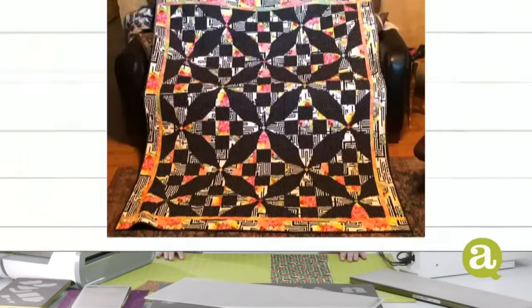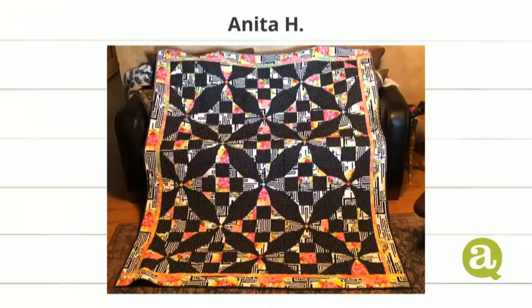Okay, so first up is Anita H. Christina and I both love this. This is such a fun pattern, right? It's called Happy Village. And I think, Anita, some of that fabric is very similar to some that I have in a jelly roll. I just think it's beautiful. I love this one. She used her 8-inch cube.